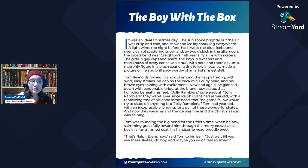It was an ideal Christmas day. The sun shone brightly, but the air was crisp and cold. The snow and ice lay sparkling everywhere. A light wind, the night before, had swept the blue, ice-bound river clean of scattering snow. By 2 o'clock in the afternoon, the broad bend near Crigston's Mill was fairly alive with skaters. The girls in caps and scarves, the boys in sweaters and mackinaws of every conceivable hue, and here and there a plump, matronly figure in a plush coat, or a tiny fellow in scarlet, made a picture of life and brilliancy worthy of an artist's finest skill.